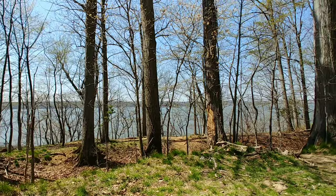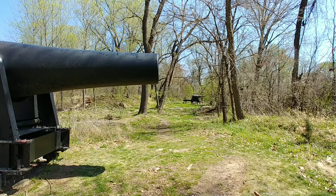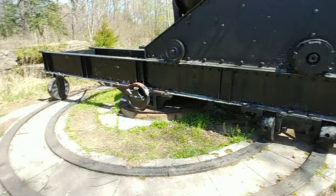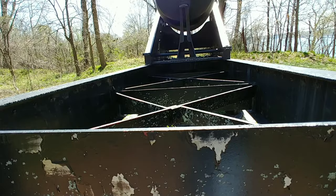Wow, this is just amazing. It really is. I hope you guys are as amazed as I am seeing this. This is so incredible. So what's also cool is you can see they could rotate the cannon to fire in whatever direction they wanted, because it rotates on this wheel track, as you can see. And I guess back here, I'm not sure what was back here, but maybe that's where they had the cannonballs.